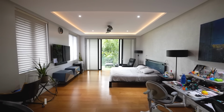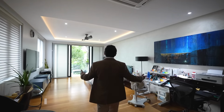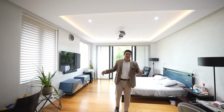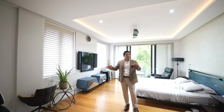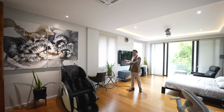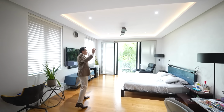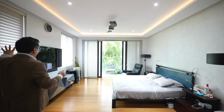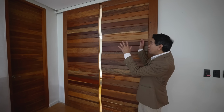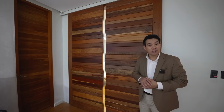And here we are at your primary bedroom. It's spacious enough to fit even a living room set in the first half of the room. Currently, it's set up with desks here and a massage chair. But of course, there are so many ways you can configure your furniture. You have your primary bed on this side, and of course, your entertainment console here on the other side. And here on the other side of the room, you have another door designed by the artist Agi Katipunan leading towards your primary walk-in closet.